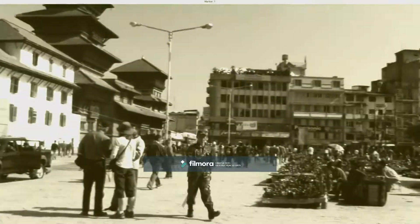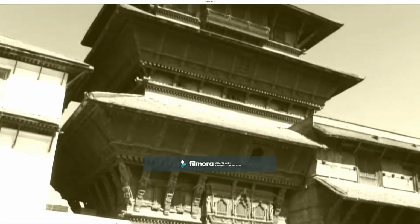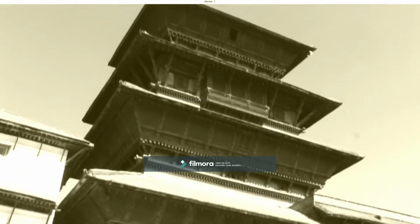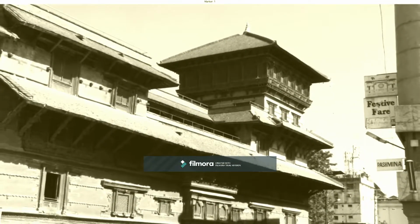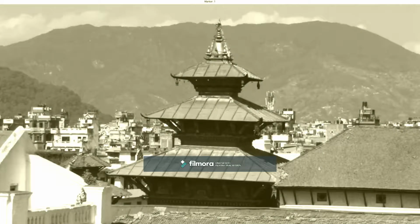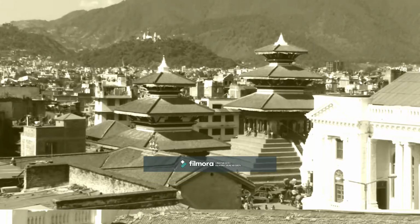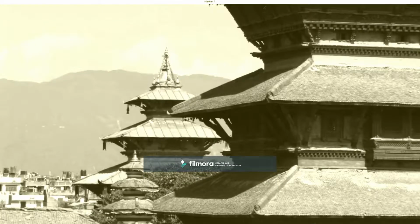The palace complex dates from the 19th century and is the site of important ceremonies. The palace is decorated with elaborately carved wooden windows, and the entire palace complex here is named after Hanuman. One can see a huge Hanuman painted all red right in front of the palace. Hanuman here is regarded as the protector of the entire Durbar Square.